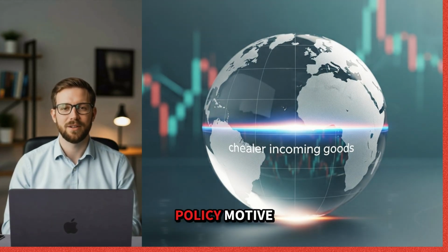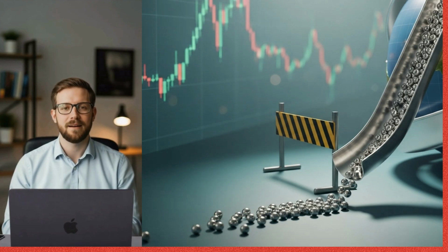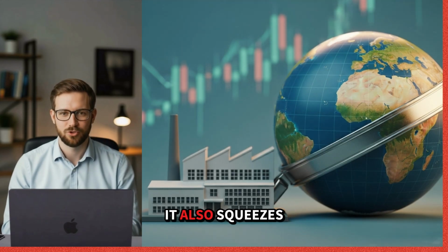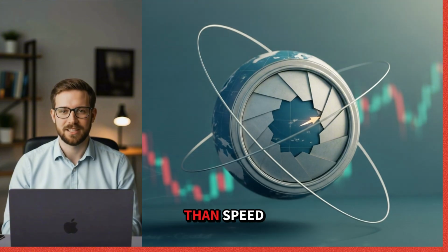Now, layer the policy motive. A stronger currency lowers the local price of imports. It can cool imported inflation pressure. But a fast one-way move invites speculation. It also squeezes exporters. So authorities often care less about direction than speed.